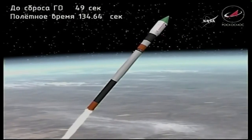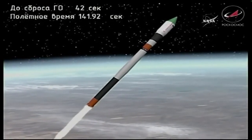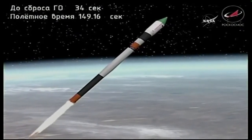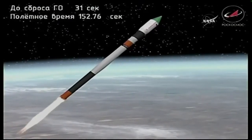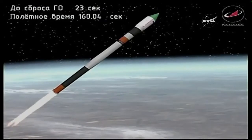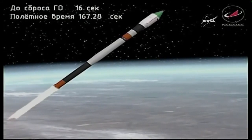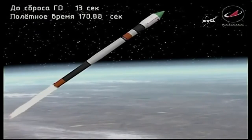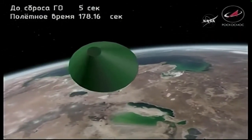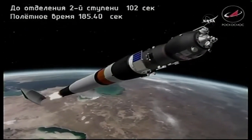2 minutes 20 seconds into the flight, the vehicle traveling 4,500 miles an hour, 29 miles in altitude, 29 miles downrange from the Baikonur Cosmodrome. All structural parameters are reported to be normal. Second stage engine performance reported nominal from the blockhouse down in Baikonur. All control systems are reported to be in excellent shape. Just over 3 minutes into the flight. It will take 8 minutes 46 seconds for the Progress to reach its preliminary orbit.